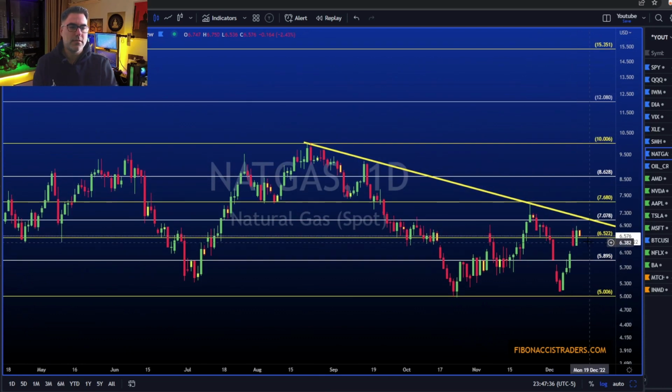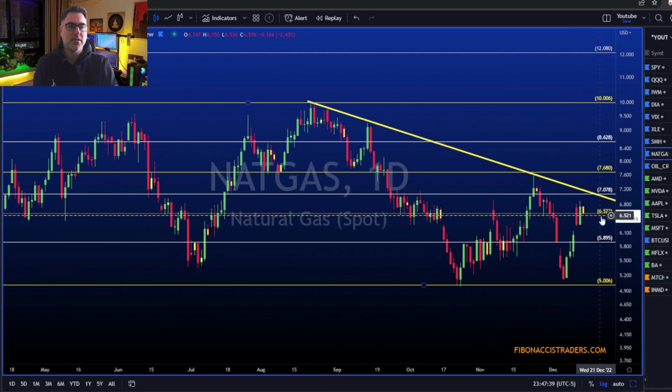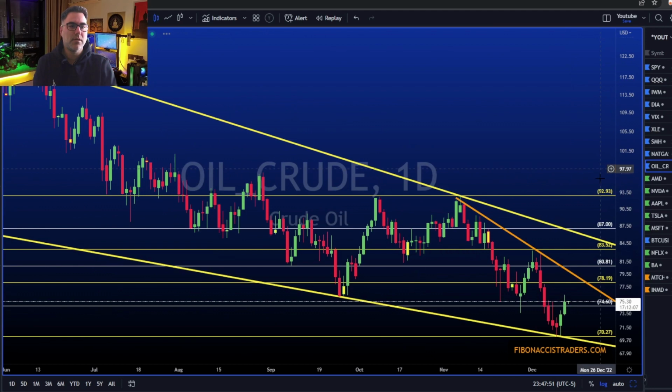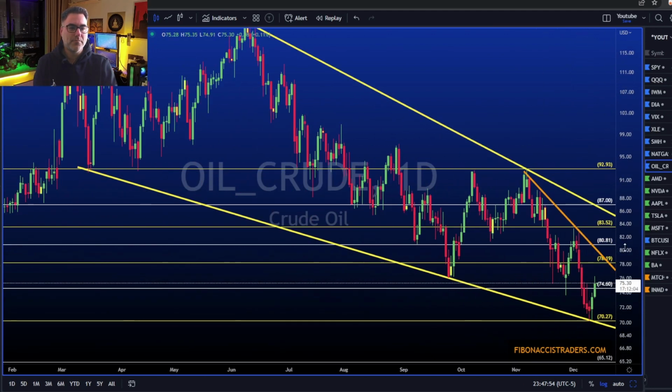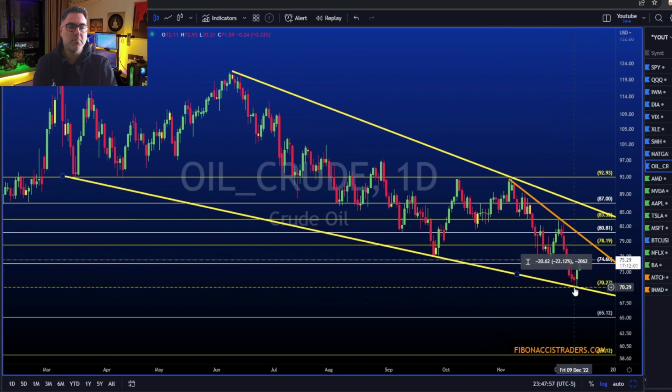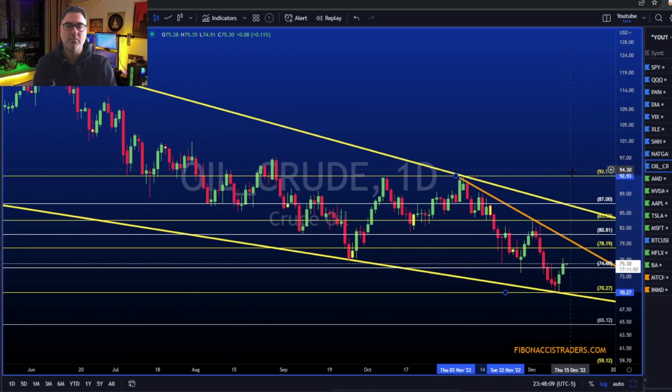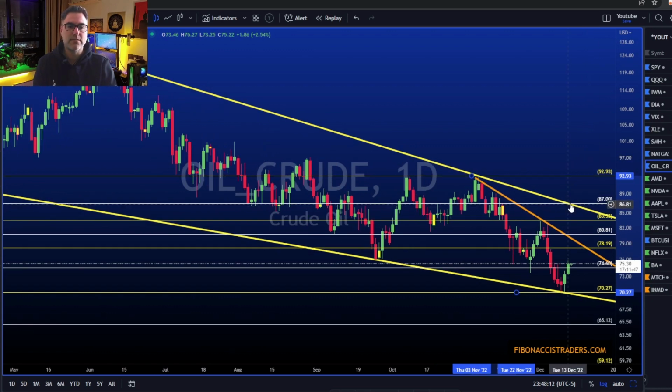Natural gas, inside day, nothing special. We have this gap to the downside here. We have the trend line also overhead here. So let's see where natural gas will take us throughout the week. Oil continuing its bounce to the upside towards this orange trend line. If price will manage to break up and above this orange trend line, then with high probability the next major resistance for price action will be the longer term trend line, which is this one.